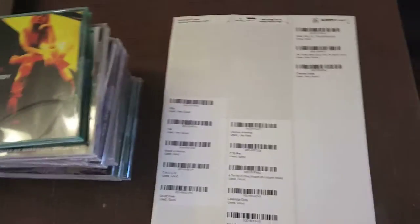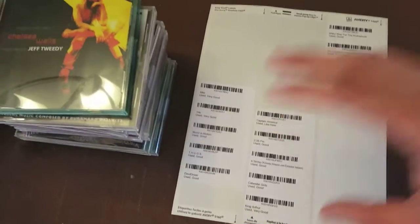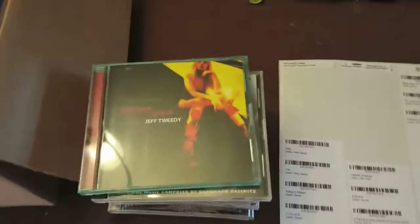I have one sheet here. It's only 23 items, so I can just go to one sheet. I don't have to look through a bunch of them. That's really convenient for me. It's been one of the most convenient things.